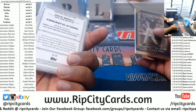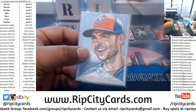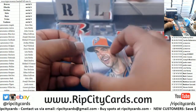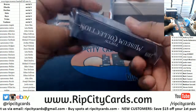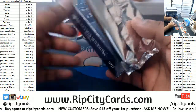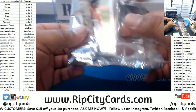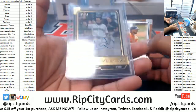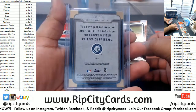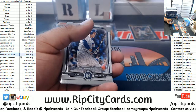So I guess I'm going to have to random this one, since it's not numbered or anything, but it is a serial number card. Thank you for letting me know. I'll just random it amongst everyone and see who it goes to. Appreciate that, G-Man. Thank you, dude. I would not have caught that. What do you mean? Well, it just says archival autograph. It just says Ichiro. All right. Well, not a bad way to start the break at all.